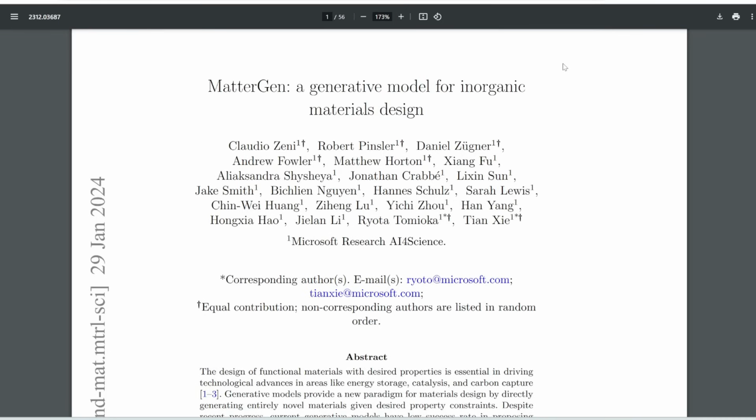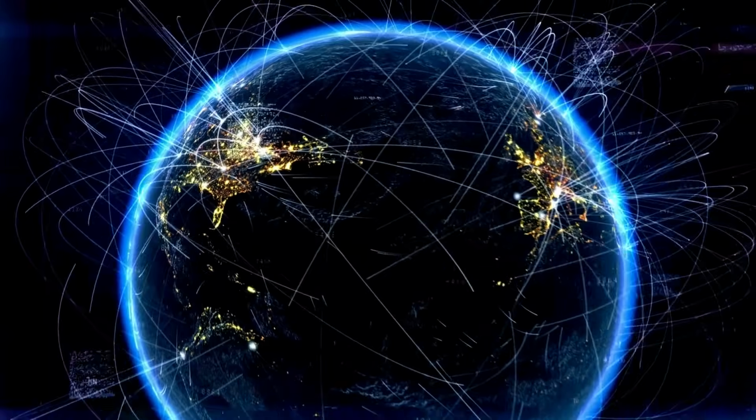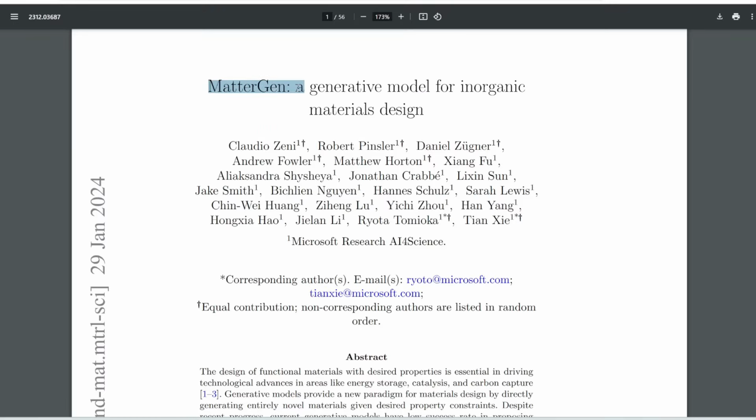This has got to be one of the most underrated AI breakthroughs that has come out recently. The possibilities are huge, and this could impact pretty much every industry you can think of. It's called MatterGen by Microsoft, and this AI designs brand new materials from scratch.